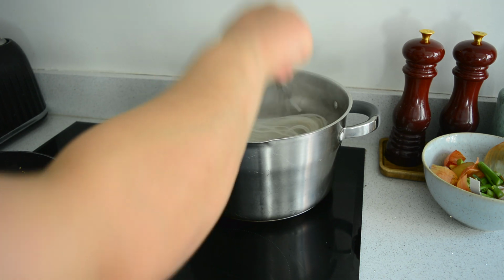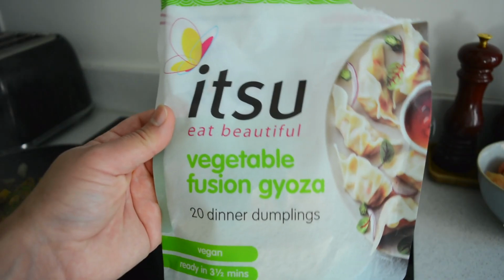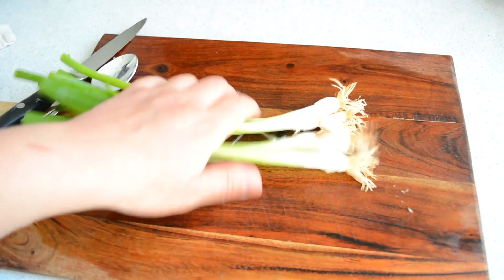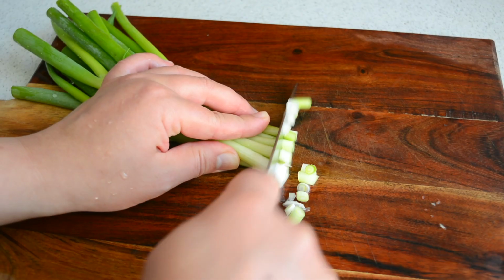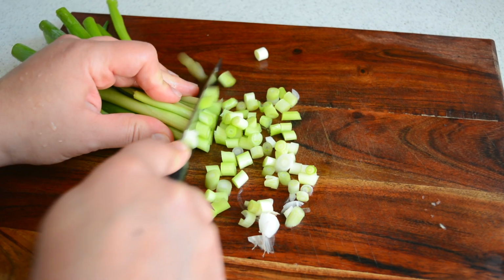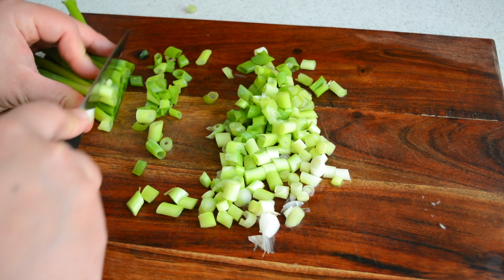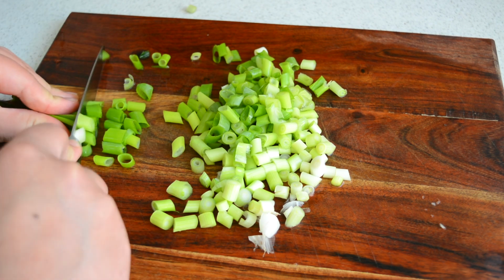And while the veggies continue cooking, I added my rice noodles, which take about 5 minutes to cook. And for the side, I'm doing some of this gyoza, so I just added a strainer on top of the noodles to steam the gyoza, as they take roughly the same time. Lastly, I'm chopping up some spring onions to sprinkle at the top and also making a dipping sauce for the gyoza.